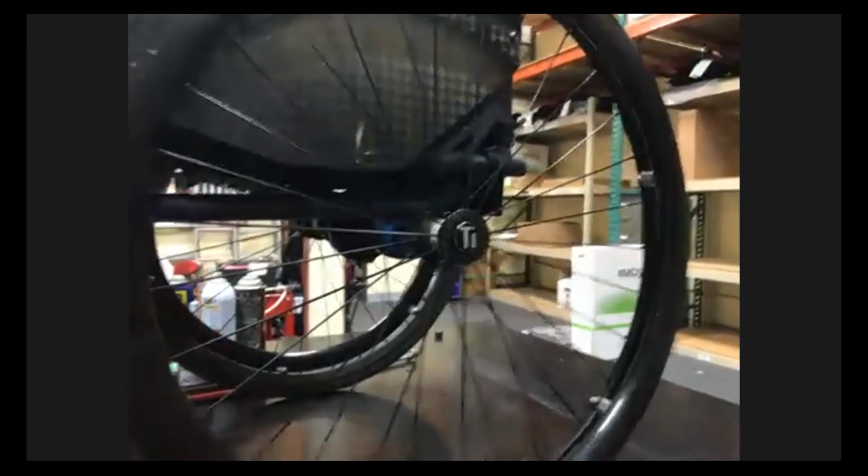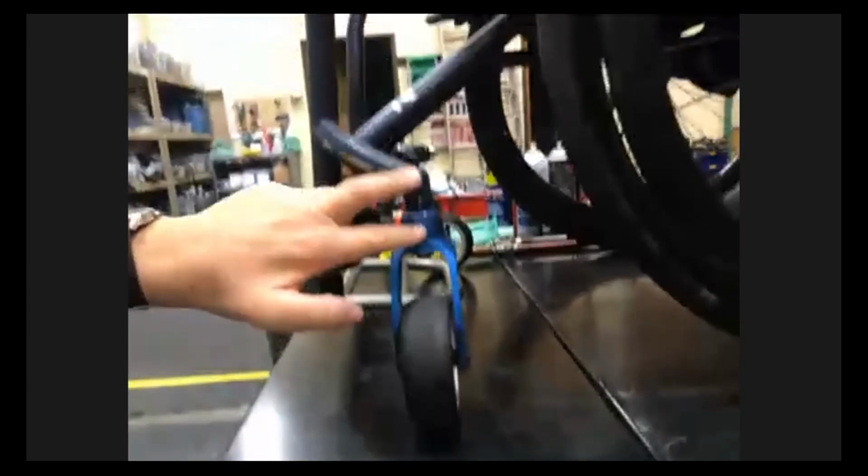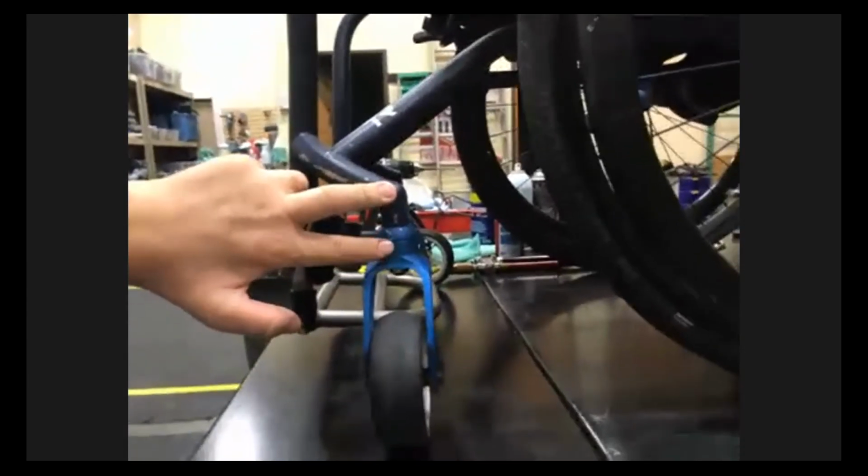First place is the wheel, rear wheel. Second place is the caster. Third place is the caster housing, caster journal, caster barrel. All right.